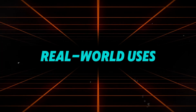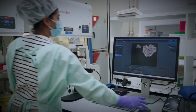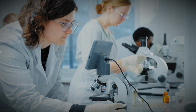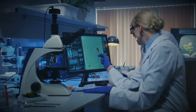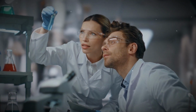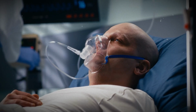Real-world uses. The CL1 is not just an amazing piece of technology. It's going to be super useful in the real world, especially in medicine and science. Very soon, scientists and researchers will start using the CL1 to explore new ideas that could change our lives. For example, they could use it to discover new ways to treat illnesses that are hard to cure right now. Imagine a computer that can help find a new cure for a disease like diabetes or cancer faster than ever before.